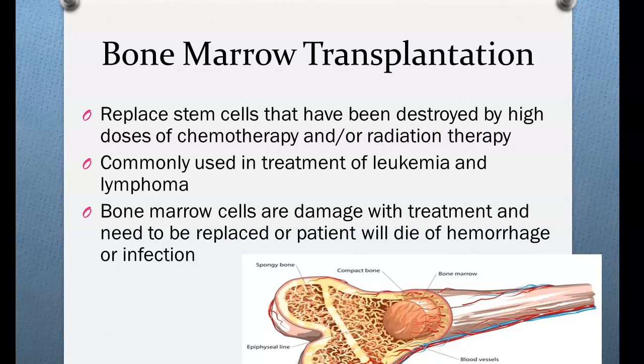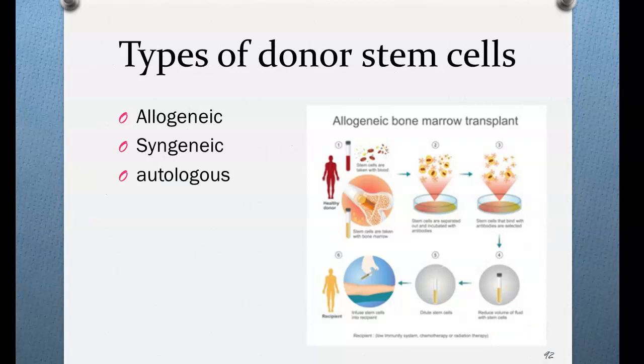The goal of the treatment is to rid the body of the leukemic or malignant cells through the high doses of chemotherapy and whole body radiation and replace it with donor cells. Donor cells can be allogenic. The stem cell donor is usually a sibling or parent with a similar tissue type, or a person that's not related, so an unrelated donor, but they have similar tissue types.